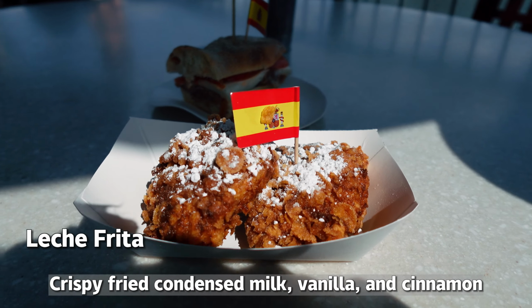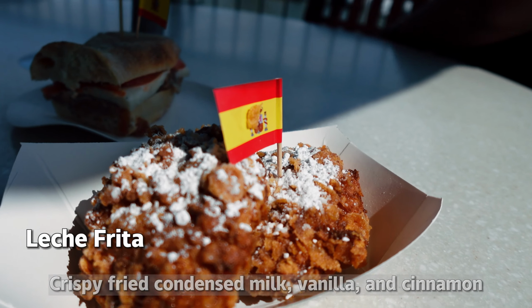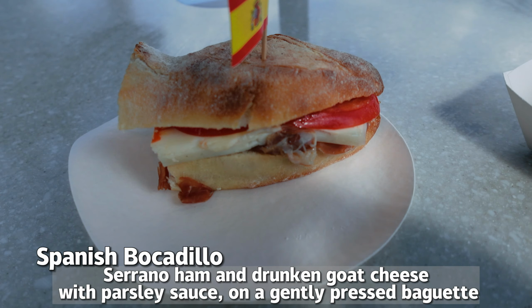Heading back over to Spain, we got the leche frita, as well as the Spanish bocadillo.